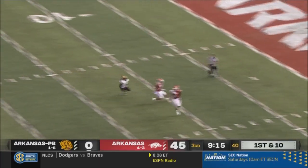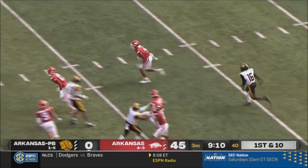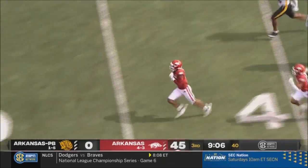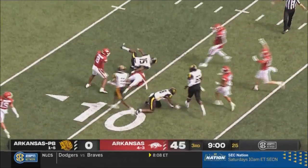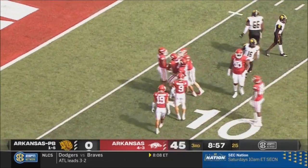Xavier Vaughn going up top, and he gives it right back to Arkansas. Picked off by Malik Chavis. Still on his feet. Malik cuts it back. Couple of good blocks. He's got a chance. Chavis inside the 15-yard line. What a return. There are no flags.